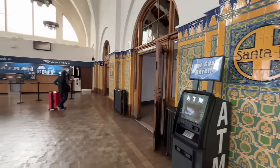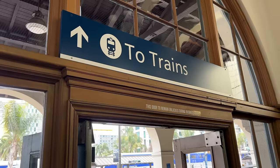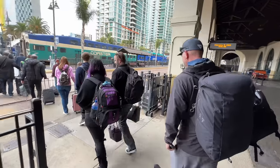All right, guys, we are now at the San Diego Santa Fe Station, which is essentially an Amtrak hub, and we're gonna take the Amtrak all the way up to Los Angeles.